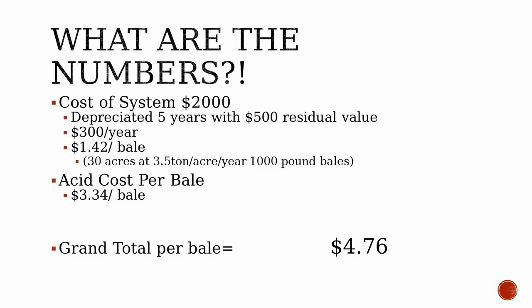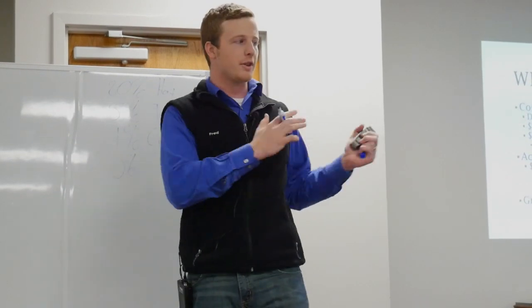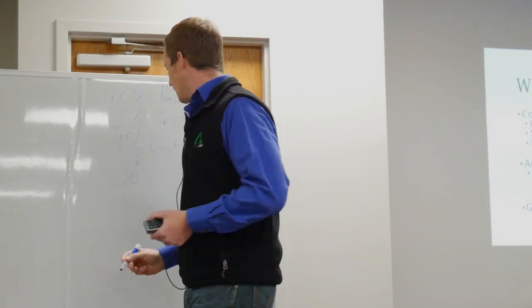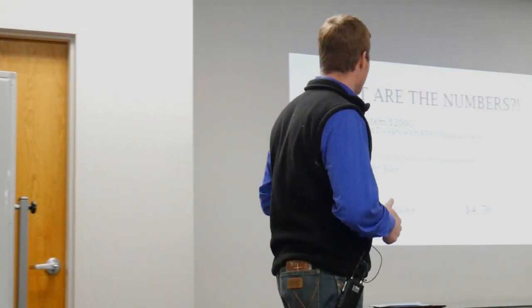So $2,000, I depreciated it 5 years with a $500 residual value. How many people do that? How many people kind of depreciate things for 2, 3, 4 years? Just show hands. Couple? All right, I'll give it 10%. Is this a large round bale? These are large round bales, about 1,000 pounds. I'm using 1,000 pounds for easy math. Mine at home average around 900. Okay, so altogether, you're going to be looking at another $4.76 per bale, okay?